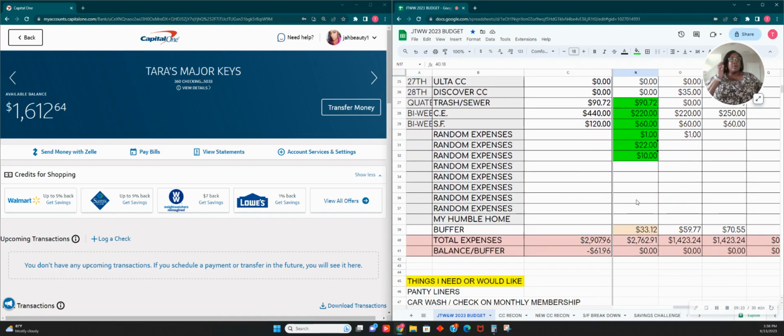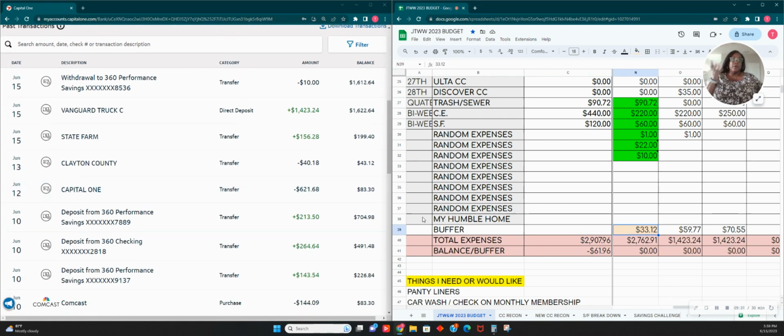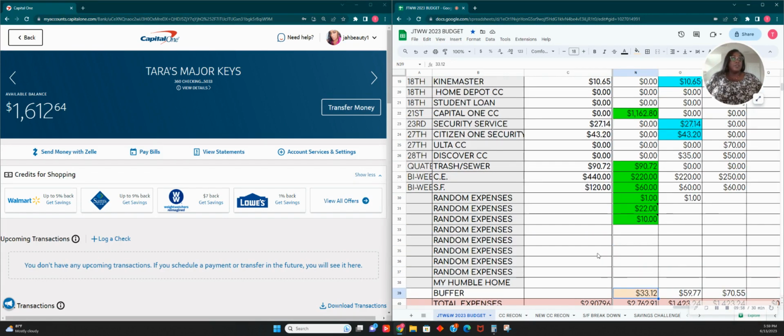And so it says that we have, well, here it says $43.12, which makes sense because we did have that $10. So we did initially have $43.12. So we had the right amount after this last transaction. I moved the $10, so now all we have is $33.12. Now I did ask you guys where I should put the extra $20, and the majority of you said to go ahead and put it in the Humble Home account. So that is what I'm going to do.